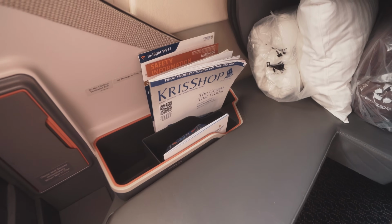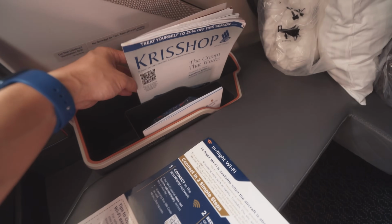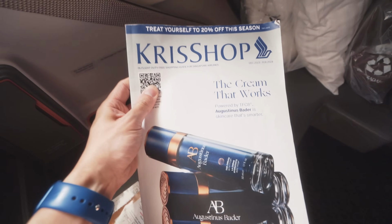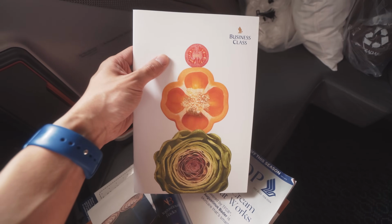To the left of the leg rest is the literature pocket and some storage space. You'll find here the Wi-Fi guide, safety card, duty-free magazine, the menu, the headphones, and the sickness bag.